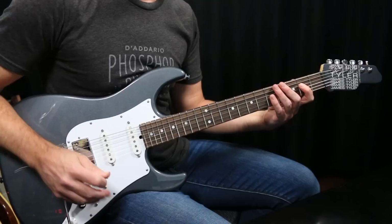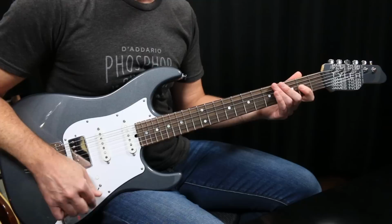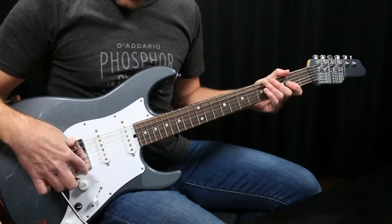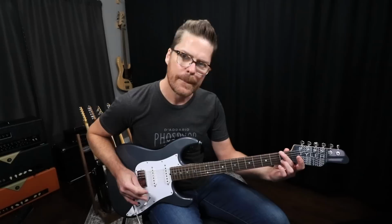Neck and middle. Here's the middle position. Here is the middle and bridge position, and I want to say it taps automatically in that position, the bridge pickup. And of course the bridge pickup, which is wide open humbucker.